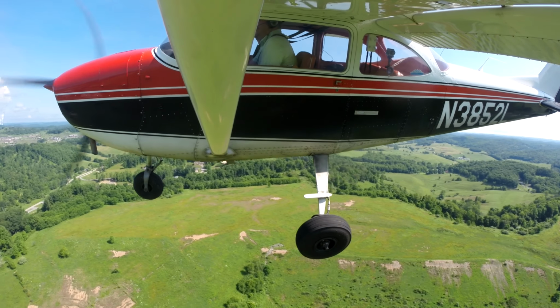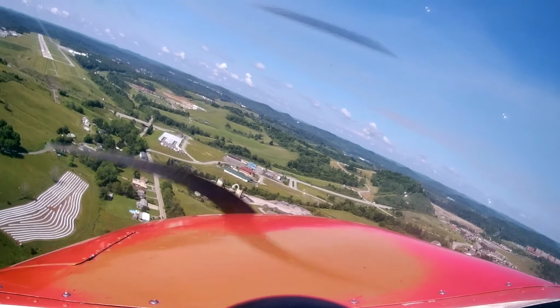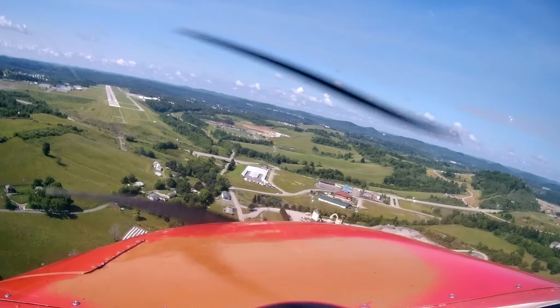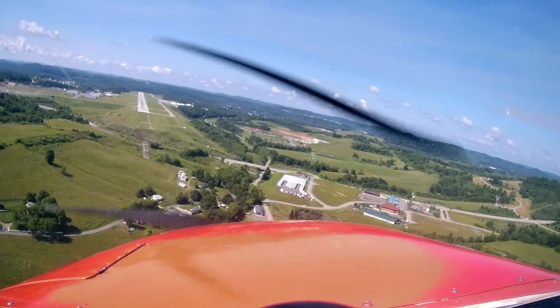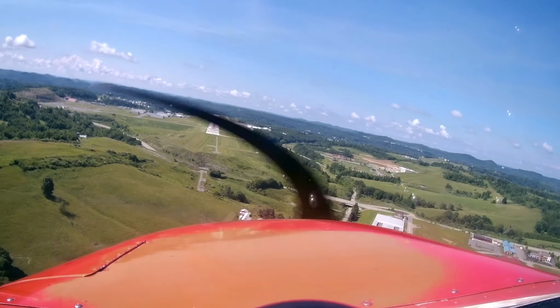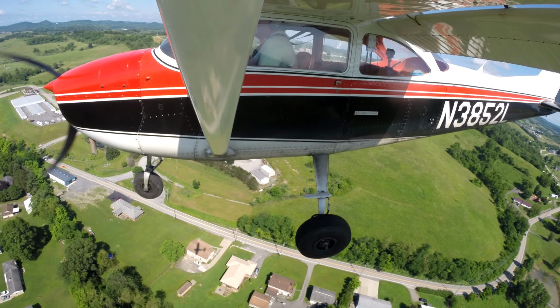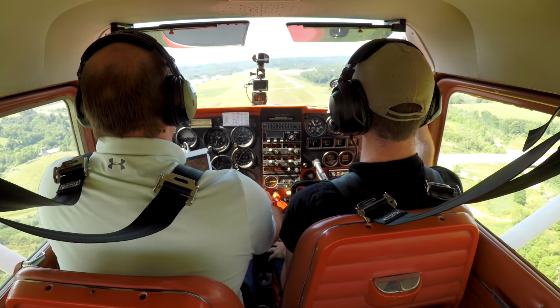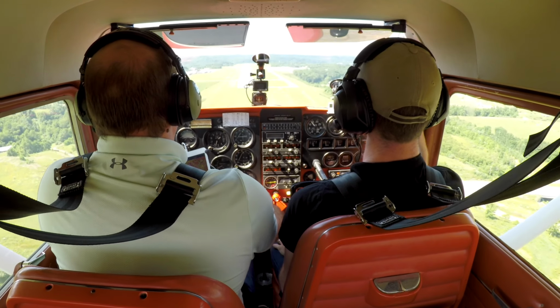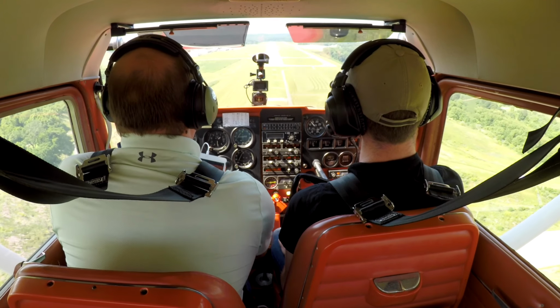So I'm being real careful here on these turns to keep it coordinated. Yeah, of course. There's the height we were looking for. Wind 130 at 4. You can ride 70 down, 70, 75, whatever feels safe. Let's try the feel thing. There's 70, 75. Okay.